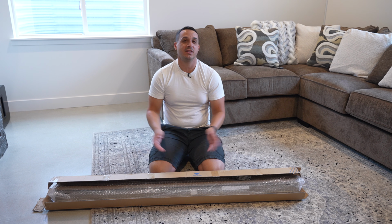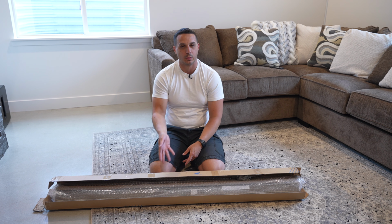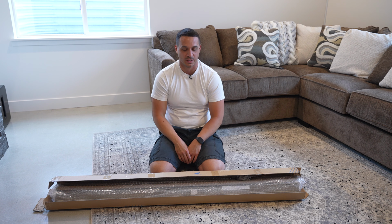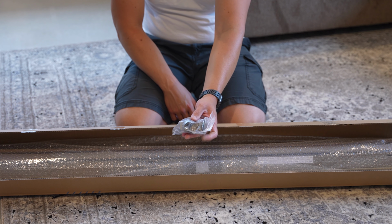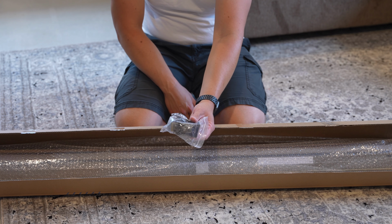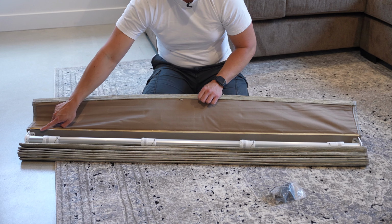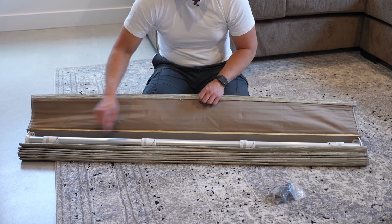Each blind comes packaged in their individual boxes. This is one that didn't fare so well in the shipping process, so I pre-opened it just to make sure that the blind was okay. Within the box, you'll find the mounting accessories. This will either go inside your window well or outside, so there's 2 different ways to mount this. The blind itself has the motor right here on the left side, and then these individual mounts.